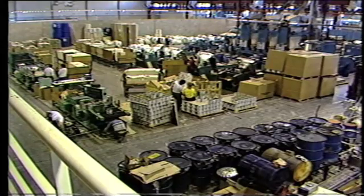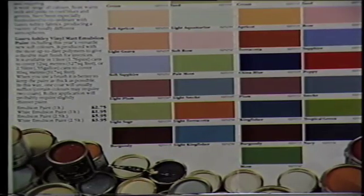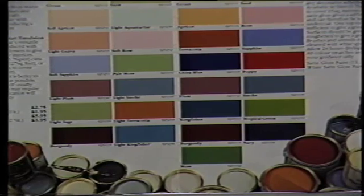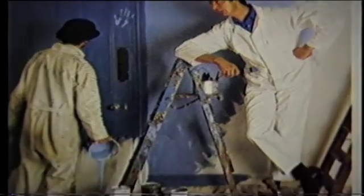After mixing, the paint is ready for dispensing into 1 or 2.5 litre cans and finally is dispatched to the distribution centre. 6,000 litres of emulsion paint are produced each week, enough to paint the inside of an average house 200 times over.